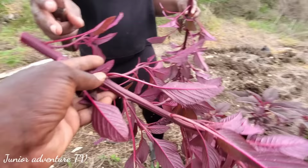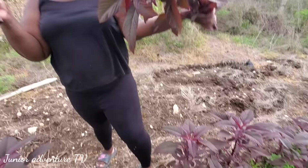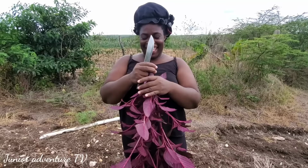Red kalalu, people, first I go taste it. Yeah, I go cook it with saltfish. So I cook kalalu and saltfish. People will show you when I cook it. Don't get excited, he will go.